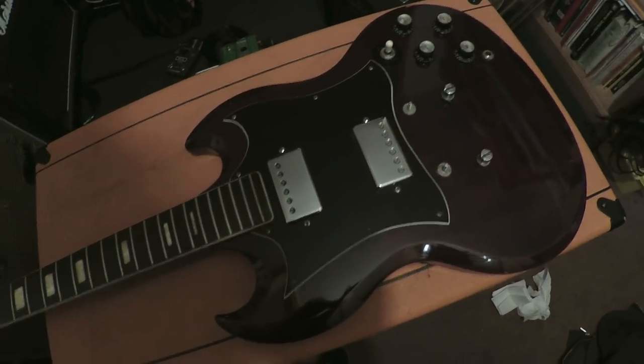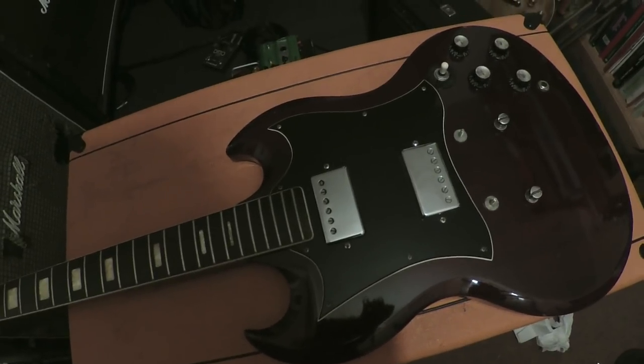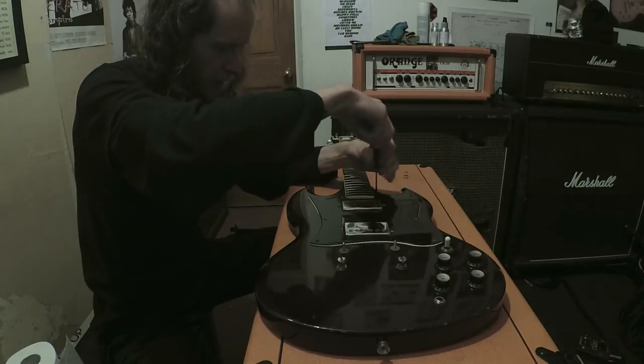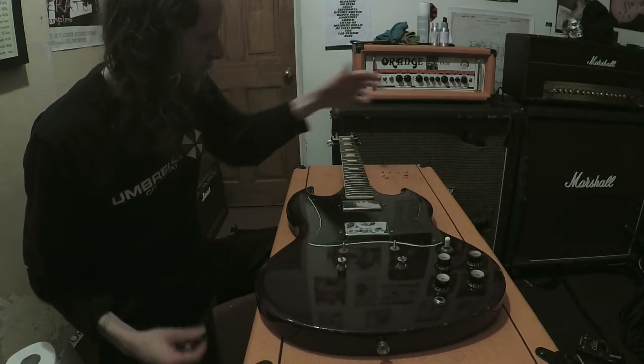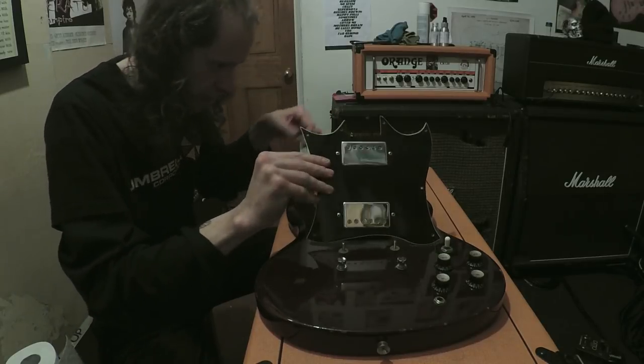So, next thing. Let's get the scratch plate off. Let's have a look at this neck pickup and find out why this cover's sat a bit wonky, so to say. Let's have a look. Okay, so, final screw of the scratch plate, of the bat wing, and out. They're proper Tysco screws. They're really, really tiny. So, let's get this plate up and have a look underneath here.